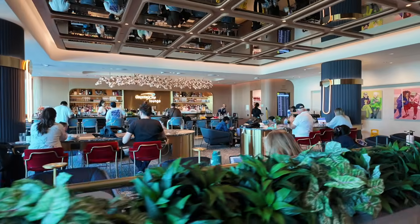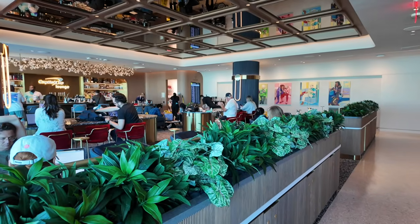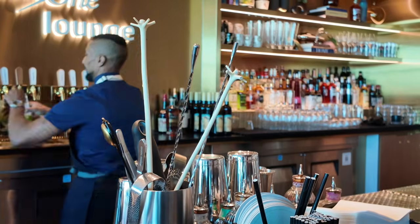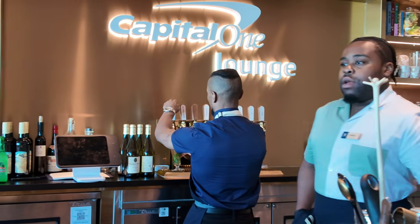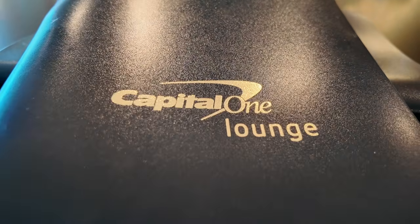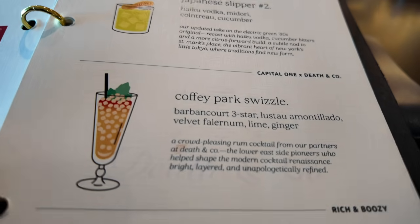It's big, beautiful, and designed to impress. Capital One really makes this a focal point of the lounge, and it gives the space a high-end polished feel. What really stood out to me were the bartenders. The bartenders were friendly and well-informed. They were helpful in choosing the right cocktail or the right wine based on its origin. The cocktail list was surprisingly extensive, a thoughtful mix of classic and signature creations with plenty of options to be made in the non-alcoholic version.